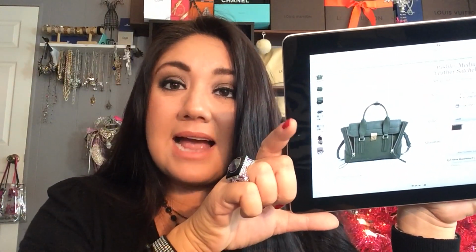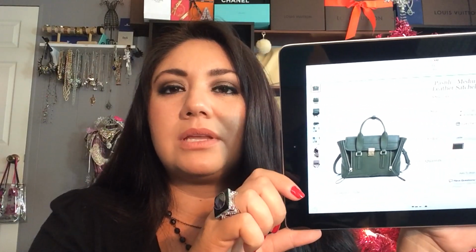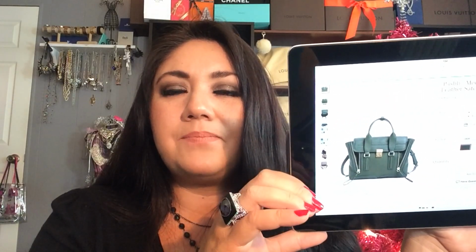All right. Miraculously Me, what do you think of the 3.1 Phillip Lim Pashli bag? I have a picture of it. And there's two different ones. But here it is, and I am not a big fan of it. It comes with a crossbody strap, and I believe this one currently retails for $975 here in the States. But it comes with a crossbody strap for versatility.